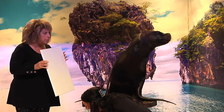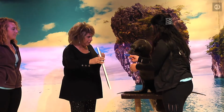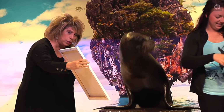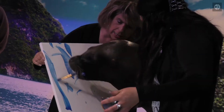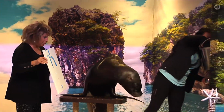Sea lions are some of the most intelligent animals on Earth. And here at Sarasota Sea Lion Preserve, they want visitors to see it for themselves with interactive programs. Good. Oh, that's good. Oh, look at that, a beautiful turquoise. Look at this. We're on to a great start. This one shows off some of the sea lion's more artistic skills. There's a broad stroke. There we go.